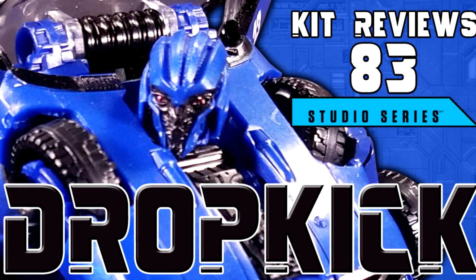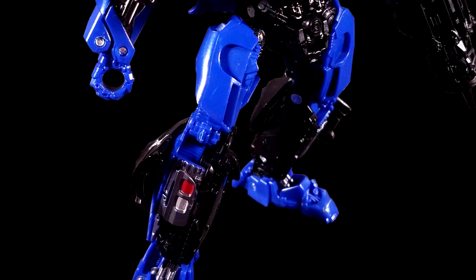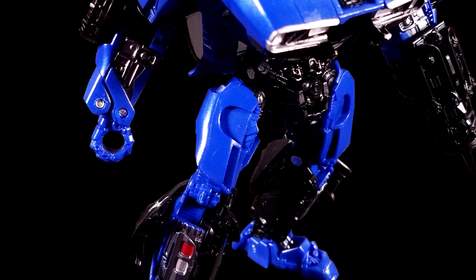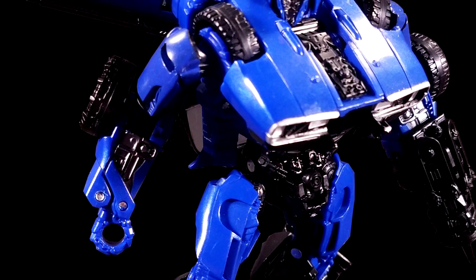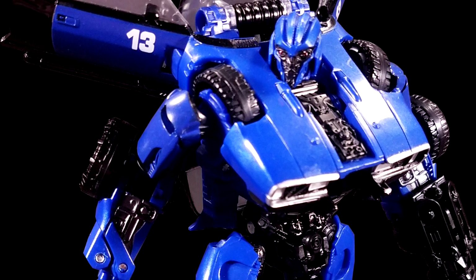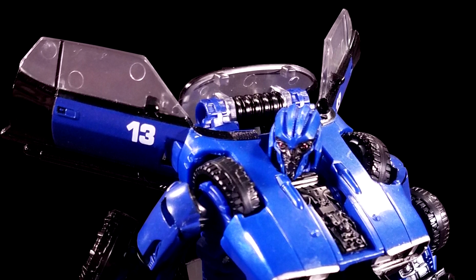Number 7. Studio Series Dropkick. Unfortunately for Drift, Dropkick still manages to have my favorite Studio Series figure so far. From the burly blue boxy beast of a disguise to the absolutely insane transformation and the perfect robot mode, Dropkick is a really well-rounded figure. He also has some really nice weapon storage. It's just a shame that Shatter is nowhere near as good as Dropkick is. The two are on completely opposite ends of Studio Series quality, with Dropkick reigning supreme.